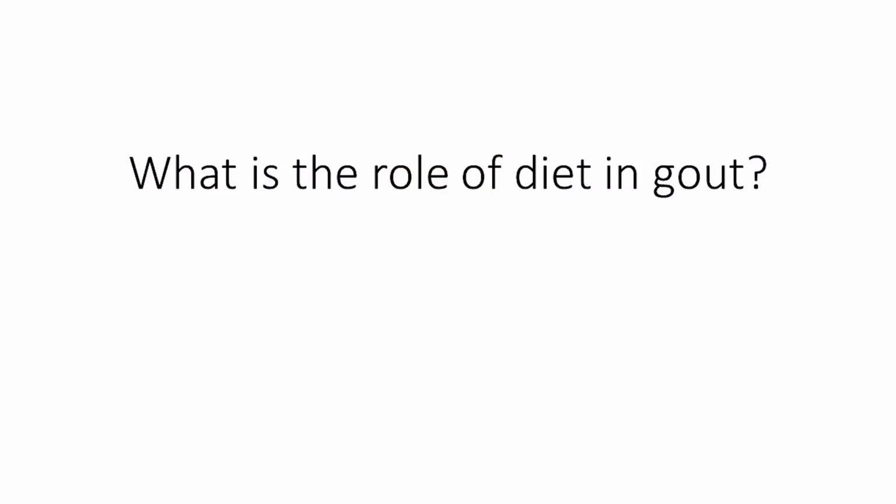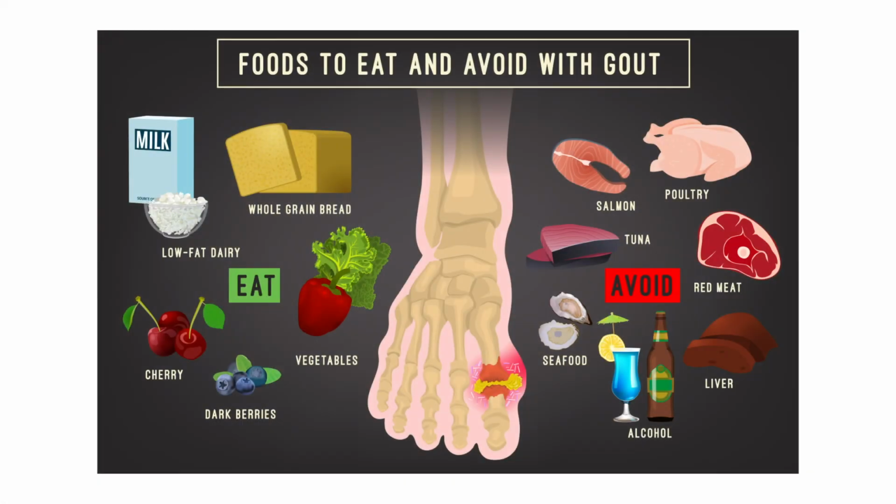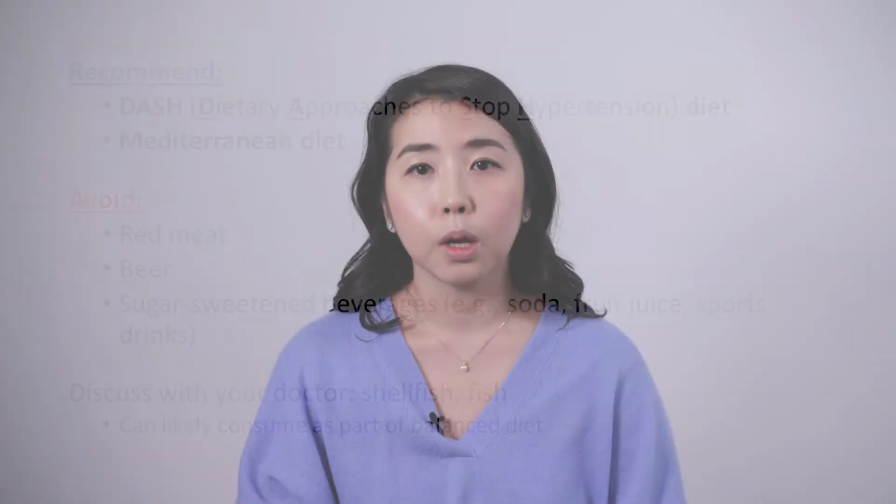It's nearly impossible to do an online search for gout without coming across a list of foods that you're supposed to avoid. Typically, these are foods like shellfish, fish, red meat, beer, and sugar-sweetened beverages. What you usually don't find, though, is a list of foods that you should be eating instead. For my patients with gout, I typically recommend either the DASH or Mediterranean diets. Although there are some differences between the two, both emphasize whole grains, fruits and vegetables, lean protein, and minimally processed whole foods.